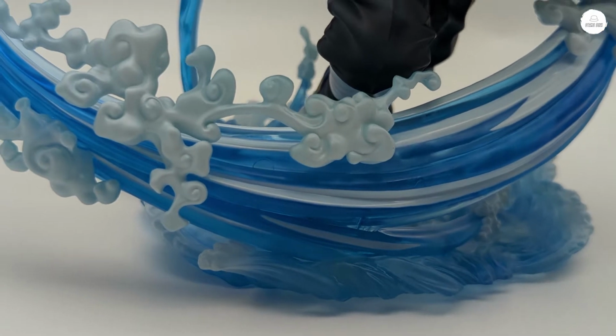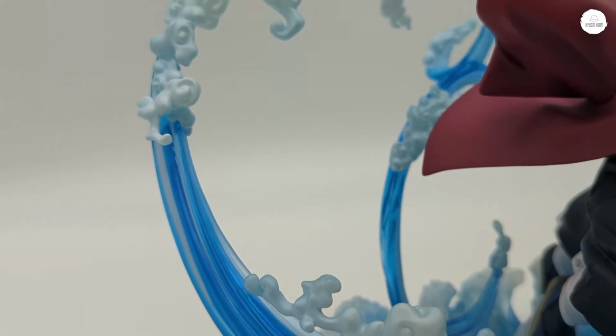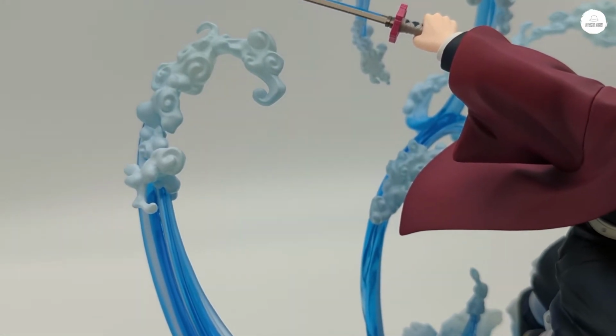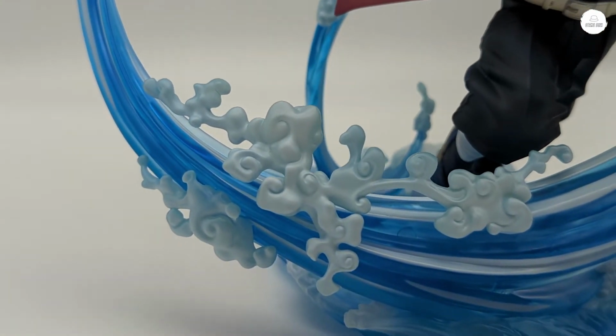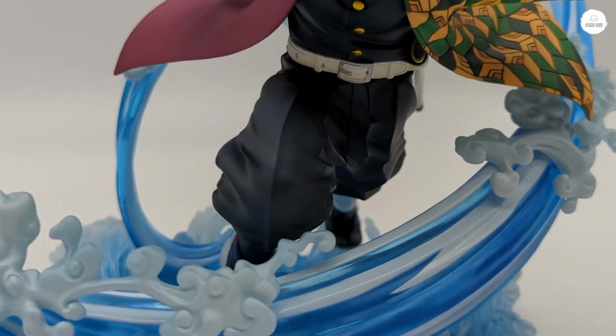One other thing to take note of is the figure itself is kind of facing downwards. When you display him, think about putting him a little bit higher up so you can enjoy the pose at his best angle. And I think his best angle is when he's slightly taller than you, because when he's doing this technique, he's looking a little bit down.